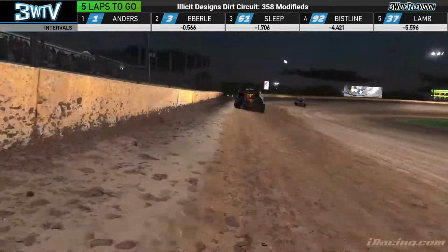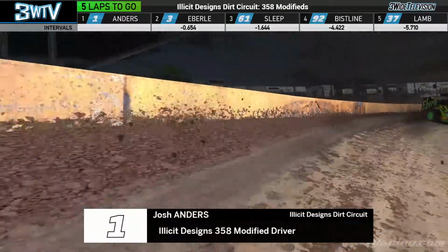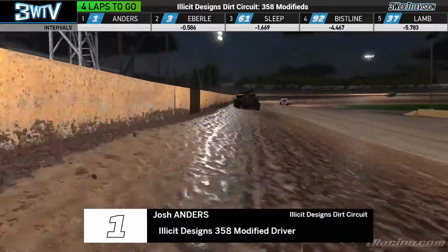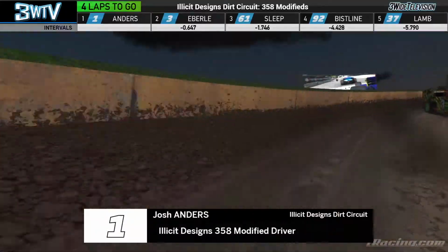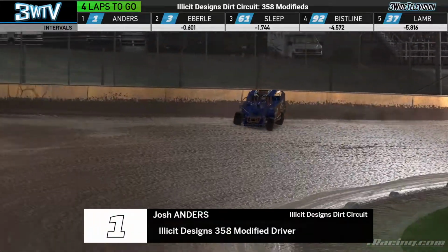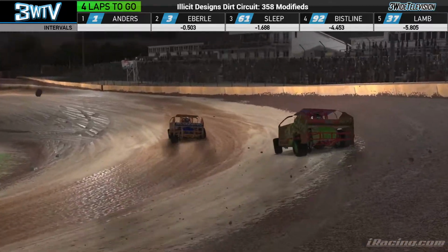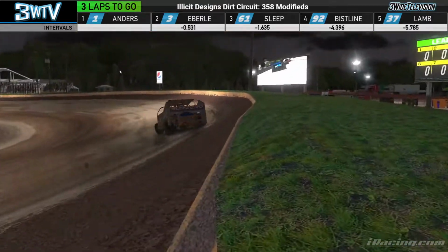There we go, looking out back here of the number 1 machine, Josh Anders. We're right on board with him. You see him slinging all that dirt out back right at the front nose of the number 3 of Eberly. But right now, those drivers are running pretty comparable lap times up here at the front of the field. Although last time by, it was Eberly just a little bit faster than Anders. Anders trying to find a little bit of grip down there on the low side of the track, looking up and down the scoring pylon.